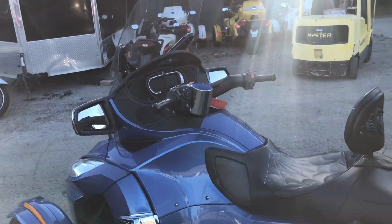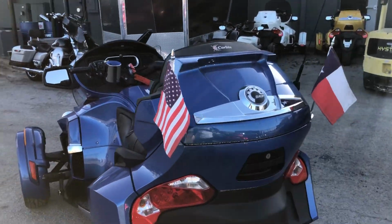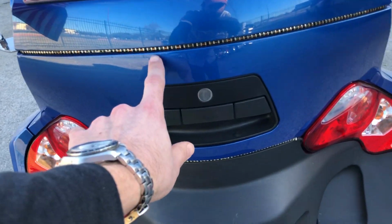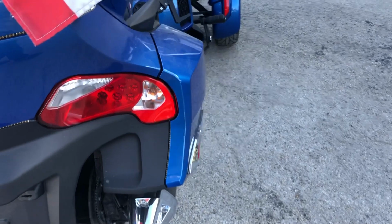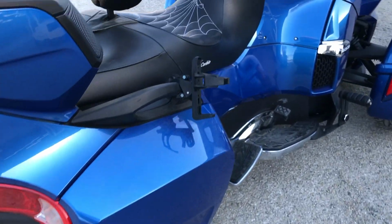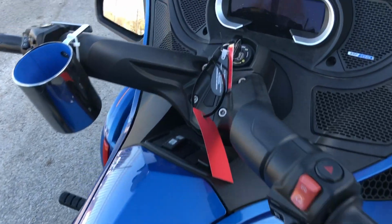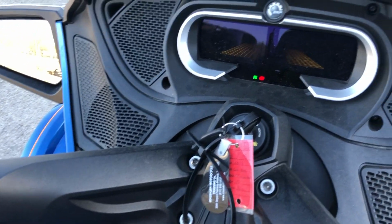Also has the adjustable windshield. You get the cup holder out of this one, some flags out of this one. You kind of see the lighting on this back here as well. There's your passenger cup holder also. This guy has really low mileage, right about 1700.